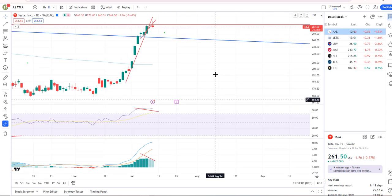So you can see we popped that downtrend line right here just by a few days. I think it's a false breakout. I do believe it's going to fail and head back down.